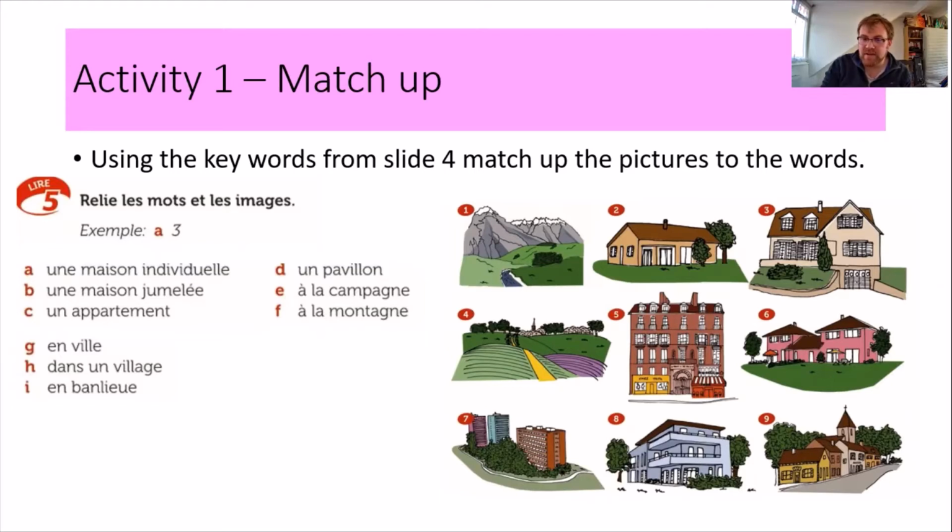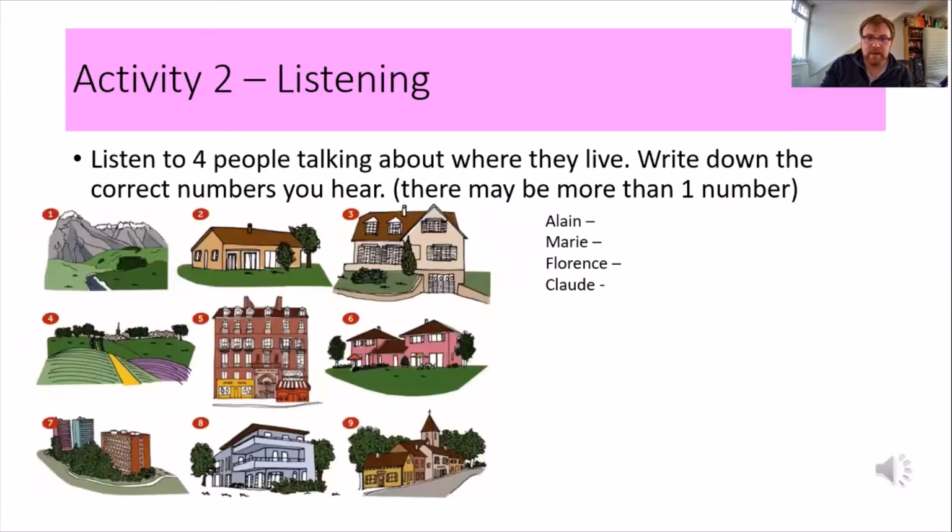I think some of these photos aren't brilliant, but I think 9, numéro 9, is en banlieue, in the suburbs-ish. Interesting thing about suburbs, often in England, we think of suburbs as kind of quite leafy, well-to-do areas, and often in France, particularly in Paris, the banlieue, the suburbs are less reputable. Not to put too fine a point on it. As always, feel free to pause at this point to get your answers jotted down.